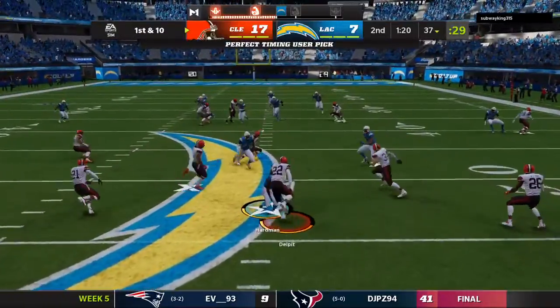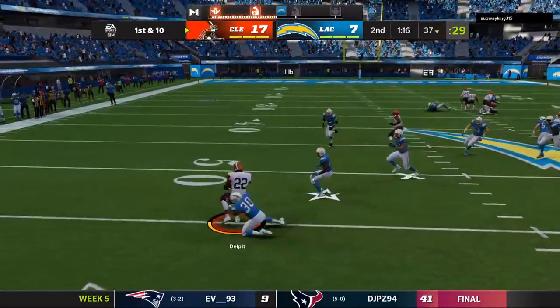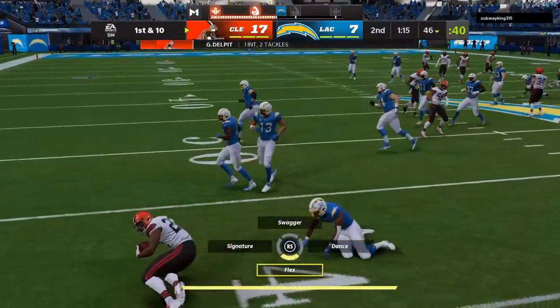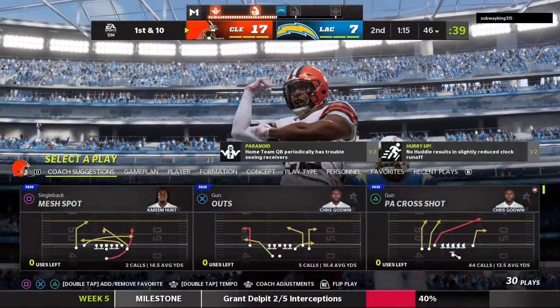On Herbert, his 3rd interception. Picked off by Grant Delpit. And the Browns are in great shape here as they take over at their 46-yard line.